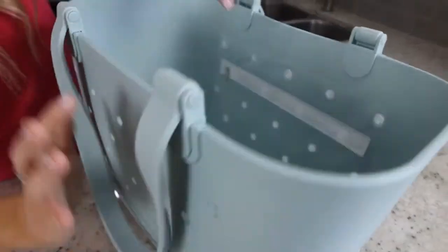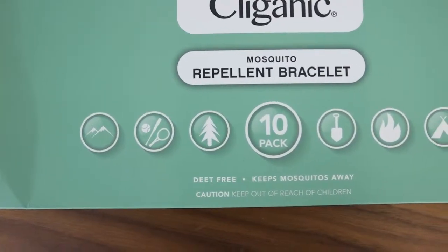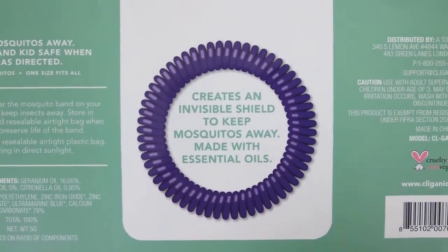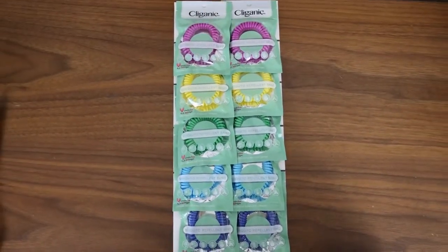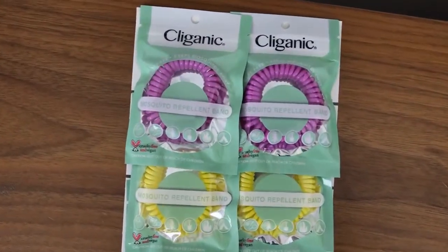Another outdoor item you may want to consider is this 10-pack of mosquito repellent. Delaney and I live in Missouri, and in the summer, we get mosquitoes here. I don't know if you get those in your climate, but these are great to have. These are mosquito repellent bands made of essential oils. You're going to get 10. I love that they're DEET-free and have the essential oils. You can put it on your wrist or your leg, and it's supposed to help keep the mosquitoes away. The other thing about these is they are reusable.